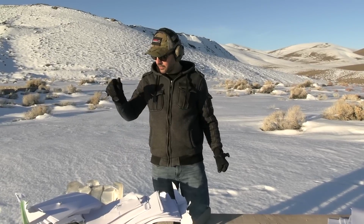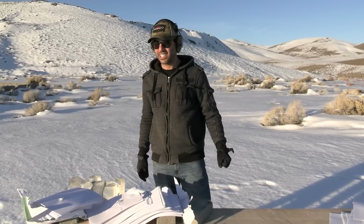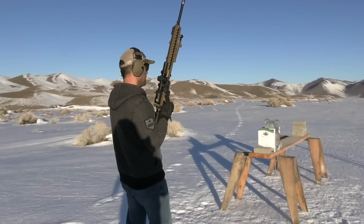One rim, through the gel, stopped on the second rim, halfway through. And let's see what the 6.5 Creedmoor does.